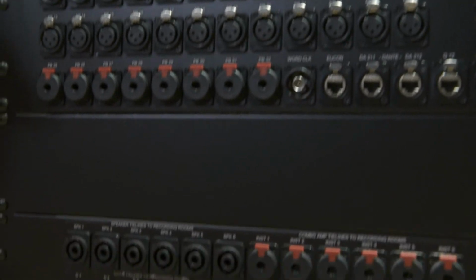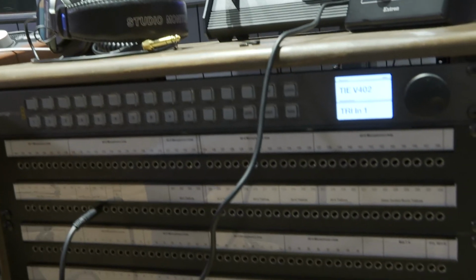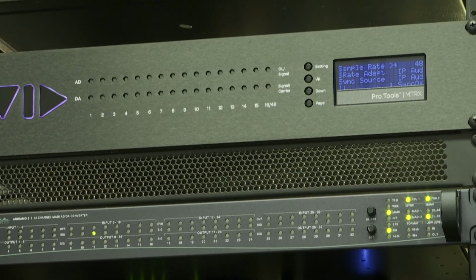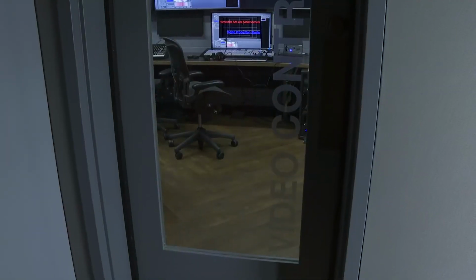There are many analog and digital input-output connections to and from all of the other spaces, including high-bandwidth, low-latency fiber optic connectivity with RPI's MPAC, enabling cross-campus or off-campus collaborative performances.